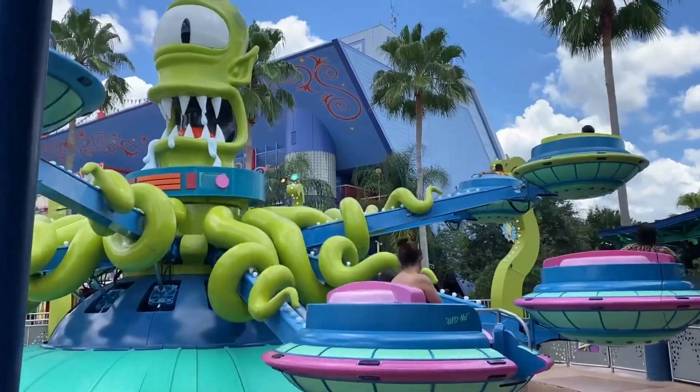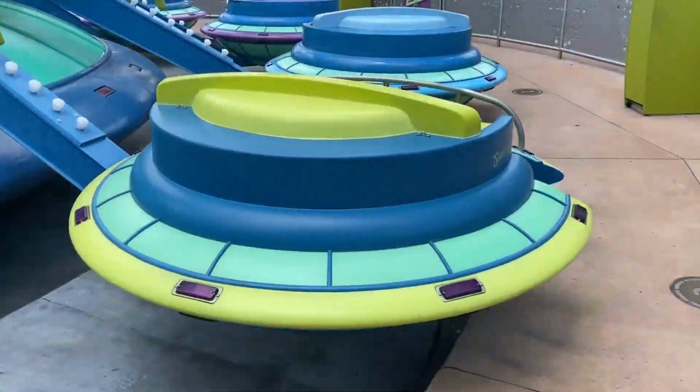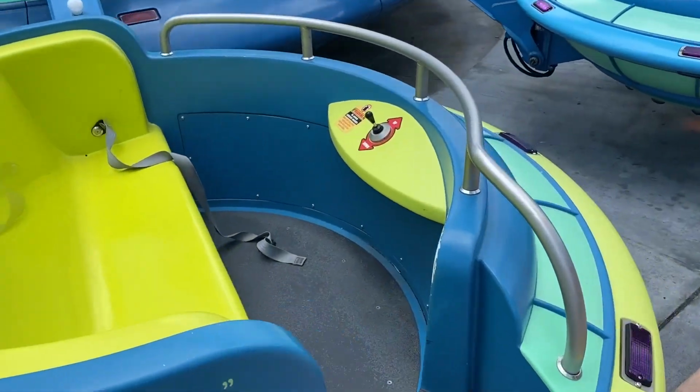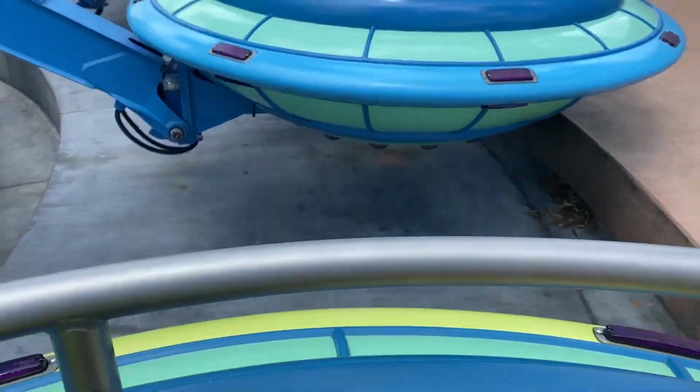The reason it's so low on our list is it's definitely a skip. No need to prioritize this unless you're like a die-hard Simpsons fan, or again, you've got little ones who aren't tall enough to ride some of the other attractions nearby. But for most people, you can just keep moving on to the next attraction in Springfield, which we'll get to in a few spots.